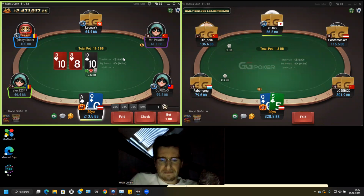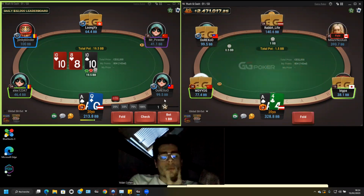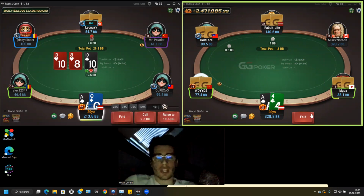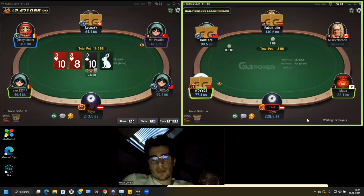He has queen here. And on this board, I don't want to say that much here, because I don't have that much fold equity on the bet line, given the stack size. So I will prefer to check this in. And against Alpha, I will fold. GG. Thanks for folding.